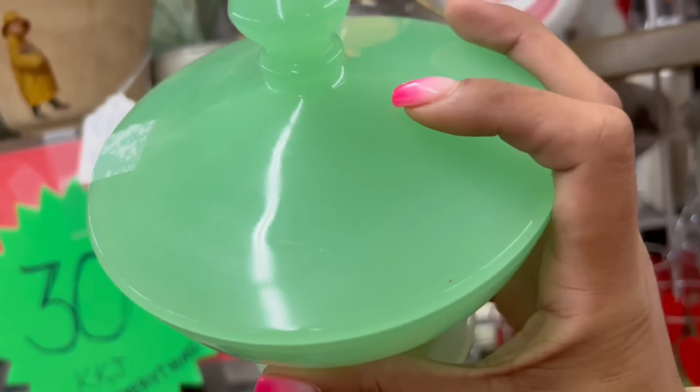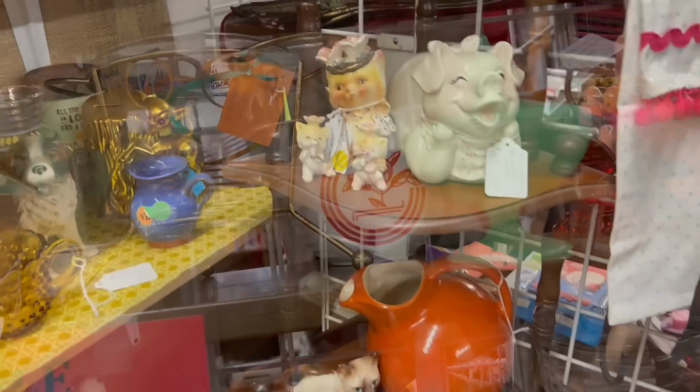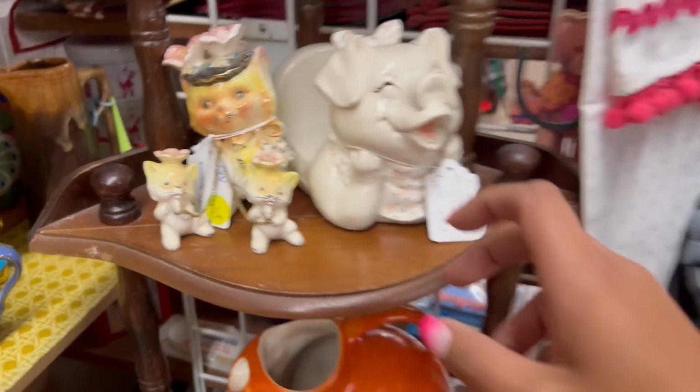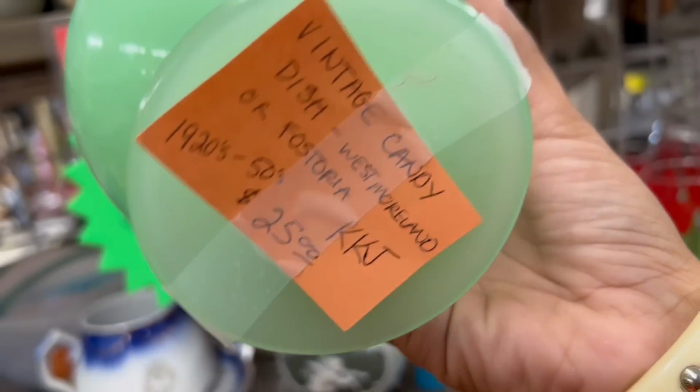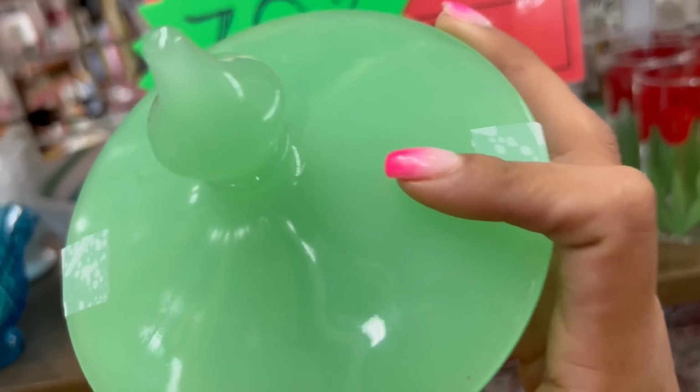25, 30% off. I'm going to do the math on that. All right, so this comes to 18, which means the other one comes to 18. I think I'm going to grab this for $18. That is really pretty. It's kind of hard to find.